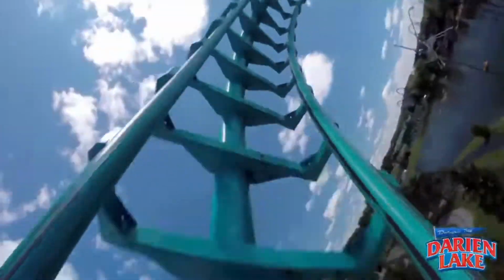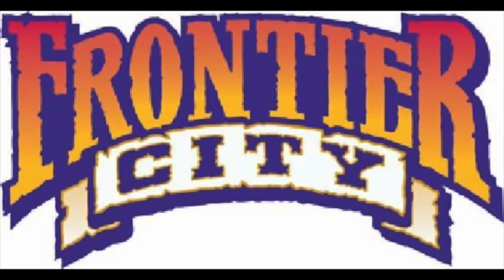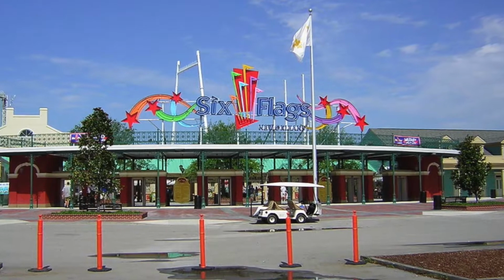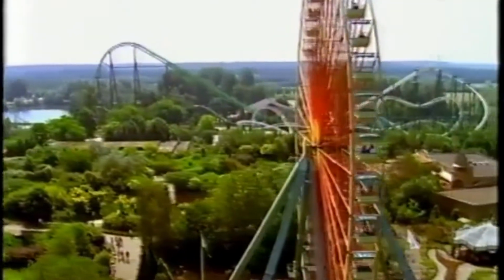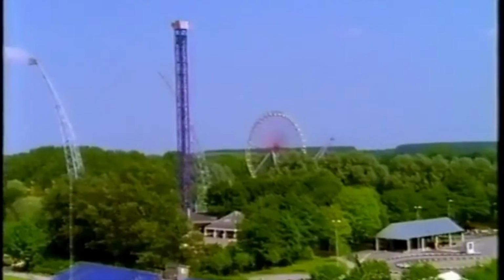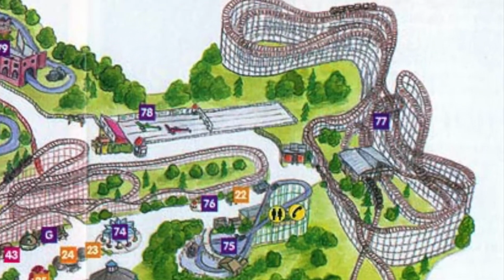In 2008, after the selling of Darien Lake, Elitch Gardens, Frontier City, Geauga Lake, and more along with the closures of Astroworld and Six Flags New Orleans, Six Flags was still dealing with financial issues after Premier Parks' mass spending in the early 2000s left the company in debt. Because of this, Six Flags would shut down Kentucky Kingdom's northwest side during that year, and the following year would be its last.